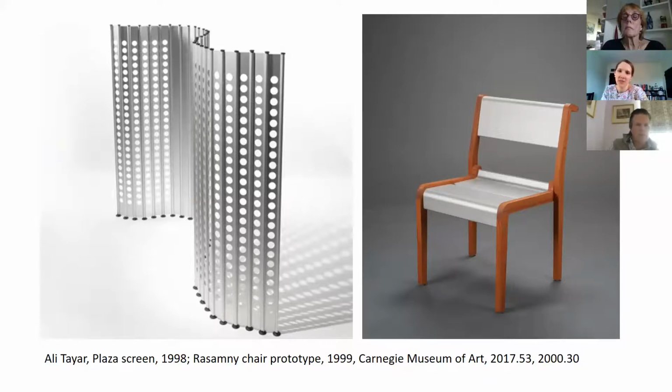And so we had this prototype chair on the right in the exhibition, as well as a screen, some shelving, a number of pieces. But when he sadly passed away a couple years ago, we had an opportunity through the estate to acquire another work. So the screen, which was originally designed for the Plaza Hotel in Washington, DC, came to us quite recently. Yeah, the screen is still up there, the original one as well. You can visit it at the hotel.